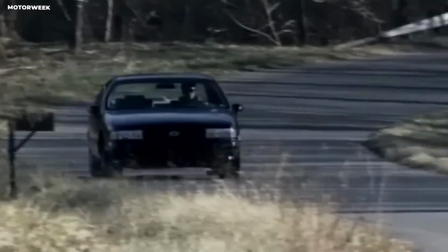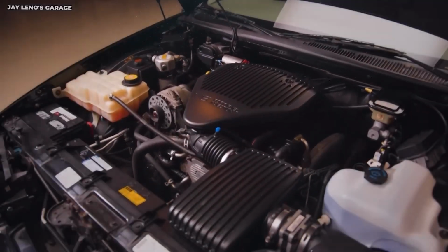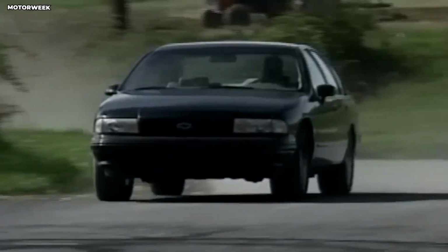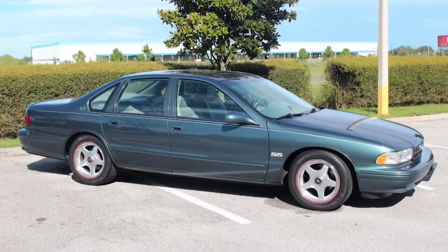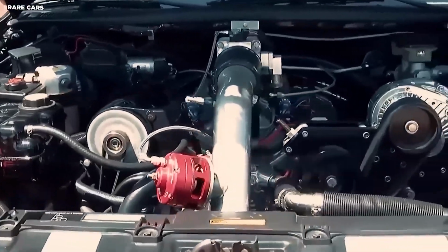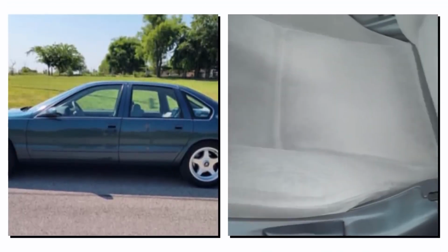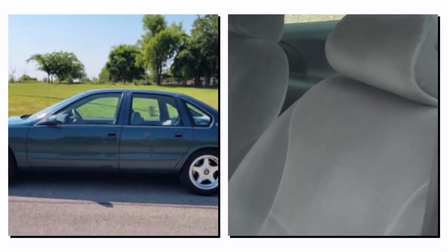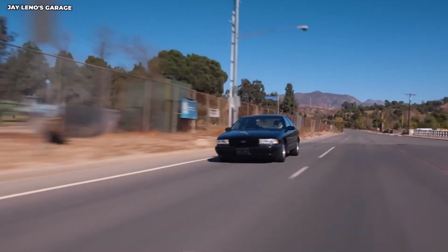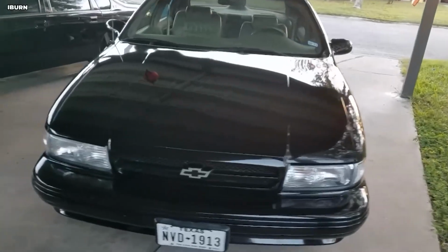Now let's talk about power. The heart of the Impala SS is its LT1 V8 engine, which generates 260 horsepower and 330 pound-feet of torque. That's a lot of muscle for a car that wasn't screaming for attention. The engine was mated to a smooth shifting 4-speed automatic transmission, giving you fast acceleration and plenty of power for cruising or quick bursts. It wasn't just about performance. This car was also surprisingly smooth and quiet, making it feel like a grown-up hot rod.